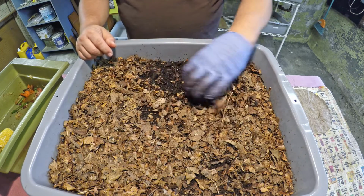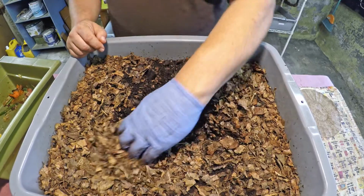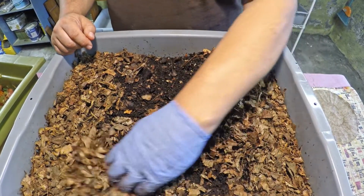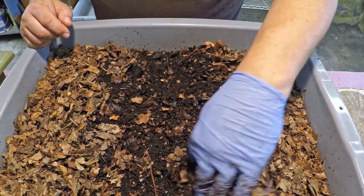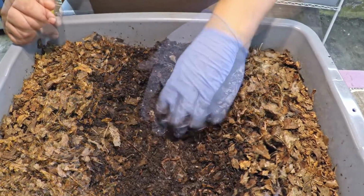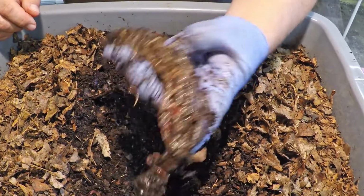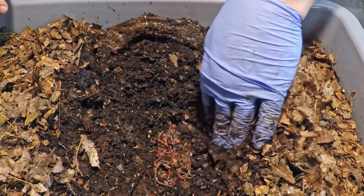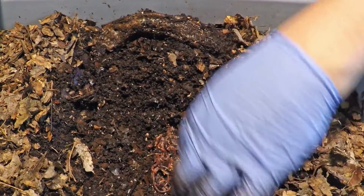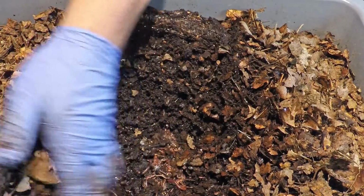But the only reason you're seeing lots of castings on the very tippy top here is because they kind of came along for the ride when I originally populated this bin. So I think that is the main explanation for it. Looks pretty good. Guess the space right below where the banana was is a popular spot, as I would expect it to be.